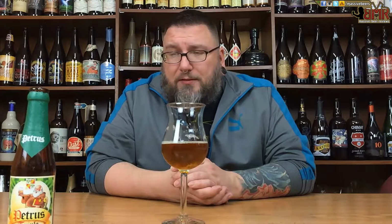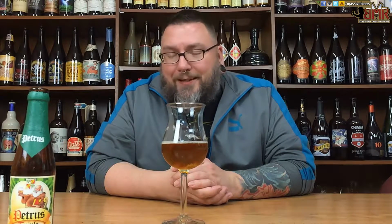A lot of people would drink this beer and probably throw it down the drain. But to me, I love the aged beer, so even with its faults, I think it's pretty damn good. So let's talk about it. Is it one of the better Belgian triples I've had as of late? No. Is it one of the better aged beers I've had as of late? No. Is it really cool? Yes. Just because it's probably over 20 years old.